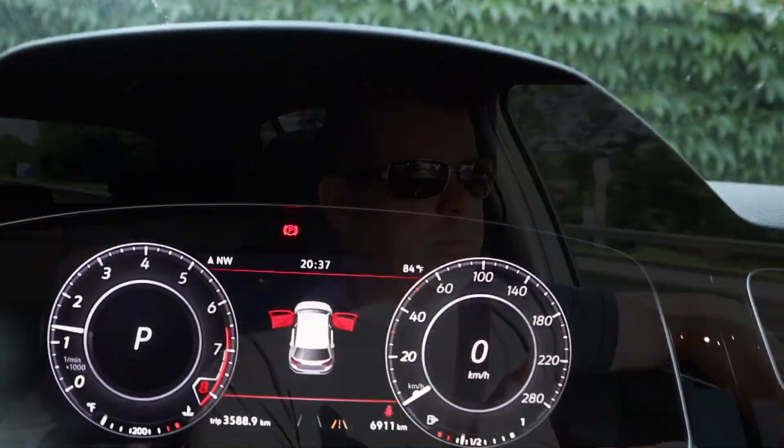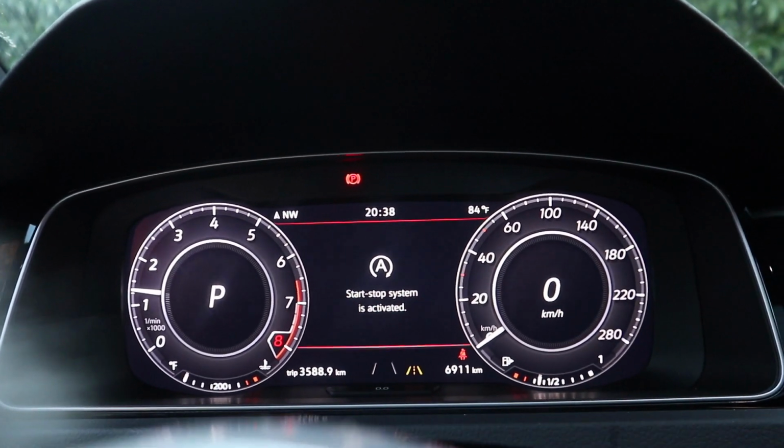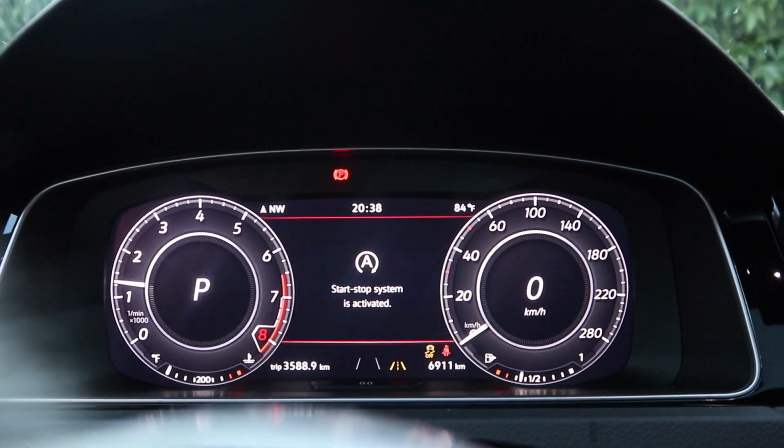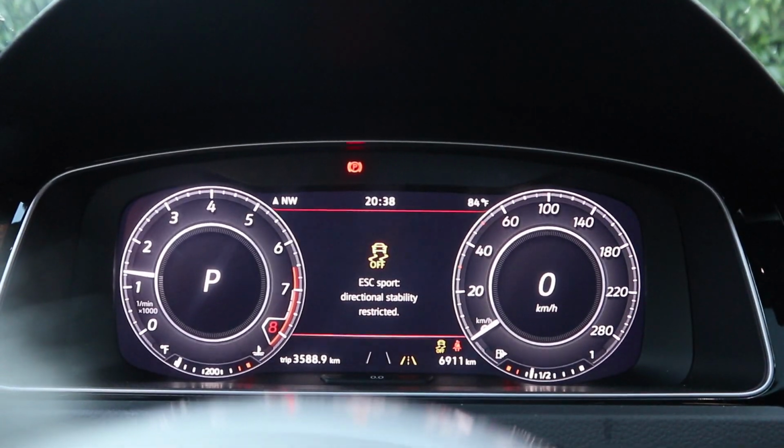It has a fairly decent nav system. It has the upgraded LCD display. So I went through the configurator online and I checked all the boxes that I could tell this car came with. Got the panoramic sunroof, and it came to 51,000 euro.